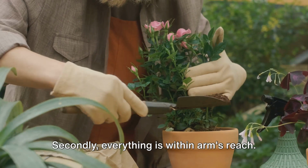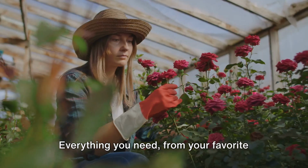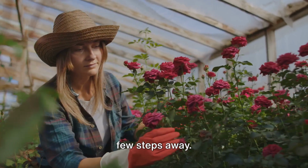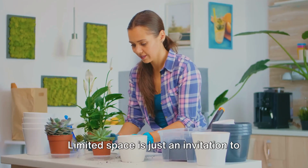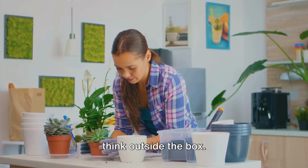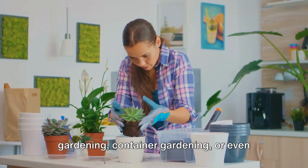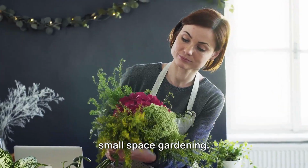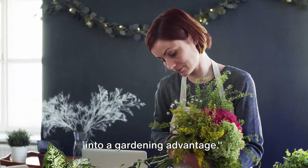Secondly, everything is within arm's reach. No need for long treks across sprawling lawns. Everything you need, from your favorite rose bush to your herb garden, is just a few steps away. And finally, small gardens allow for creativity. Limited space is just an invitation to think outside the box. You can experiment with vertical gardening, container gardening, or even hanging gardens. The sky's the limit when it comes to small space gardening. So let's turn this supposed shortcoming into a gardening advantage.